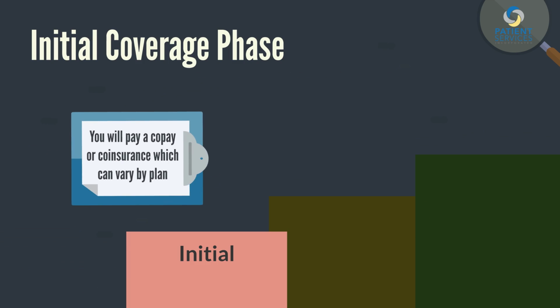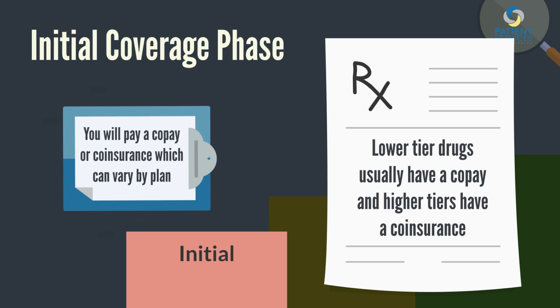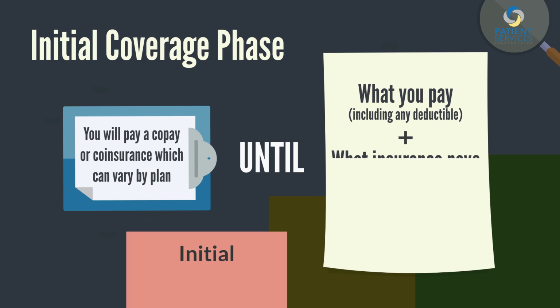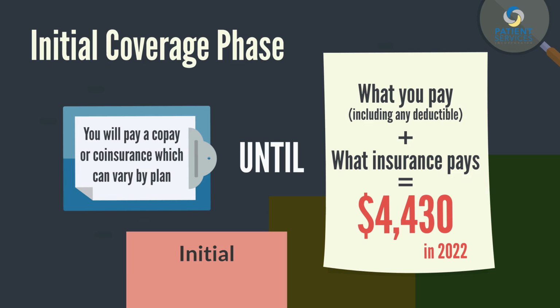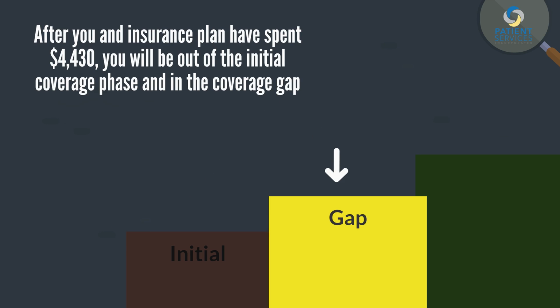While in the initial coverage phase, you will pay a copay or coinsurance for covered medications, which can vary by plan, with lower tier drugs generally having a flat copay and higher tier drugs a coinsurance, which means you pay a percentage of the medication costs. You will stay in the initial coverage level until you and the insurance company combined have spent $4,430 in covered medication costs. Once you and the insurance company have spent $4,430 in covered medication costs, you will be out of the initial coverage phase and in the coverage gap.